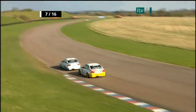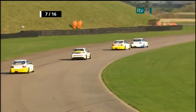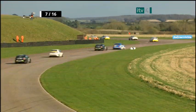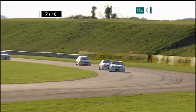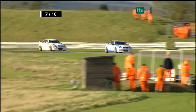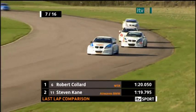Right, okay, that's important. Look how close the leaders are again. Collard and Stephen Kane. So nothing to choose between those two BMWs. Matt Neal is still in 3rd. Then the other Airwaves car of Matt Jackson. So really nothing in it at the moment. Rob Collard will be trying to not look in his mirrors. He will be very aware, all too aware of how close Stephen Kane is. But a great run through Goodwood from Matt Neal.